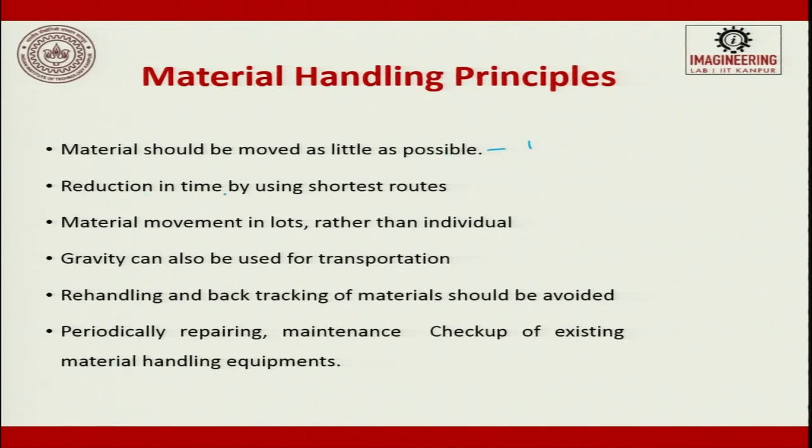Next, reduction in time by using the shortest route. That means when the material is getting moved inside the factory, you should try to use the shortest path and avoid redundancy in the path. For example, machine A, machine B, machine C. If you are supposed to move from here to here, you can always move A to C, C to B and come to B. So this is the longest path and this is the shortest path. You are always supposed to use the shortest path, such that you deliver it at the required time.